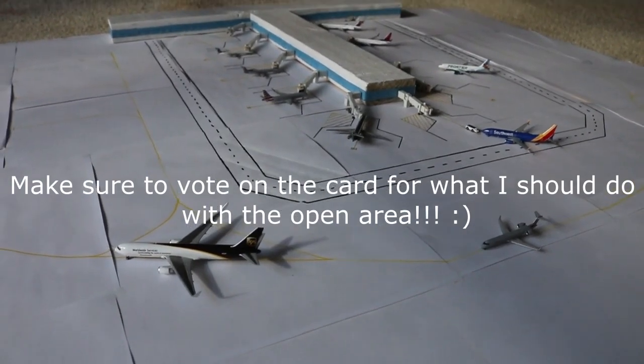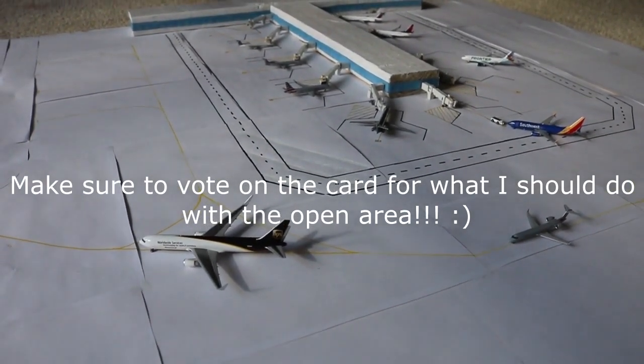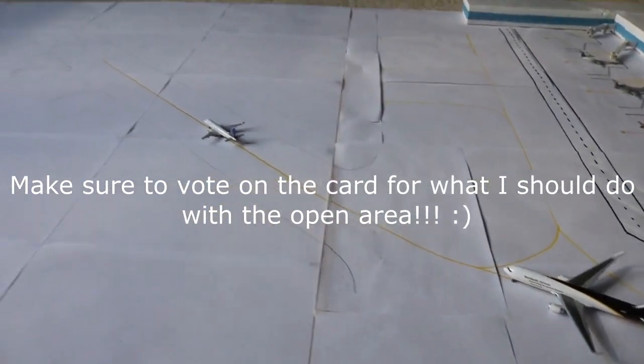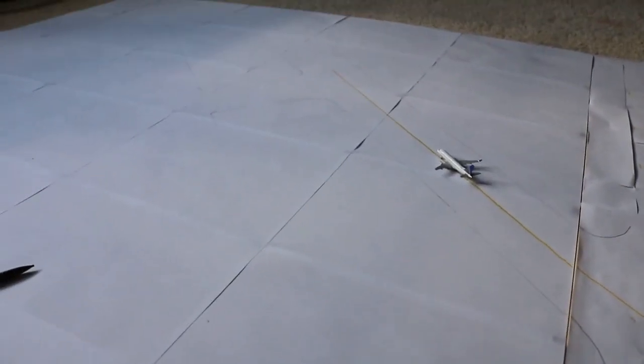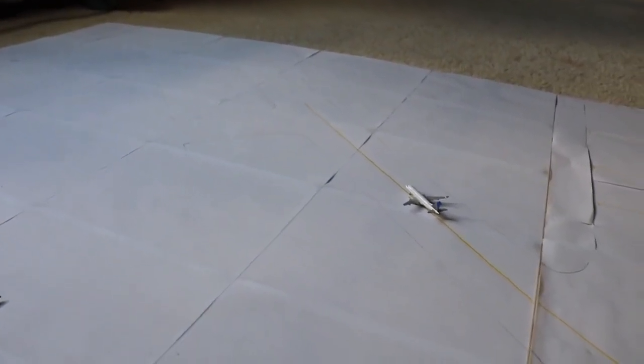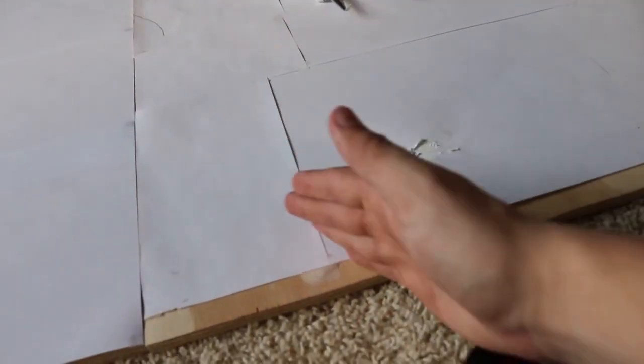On to other news. Pensacola here, we do have a little bit of progress. That's about it, just a little bit more on the taxiway. The runway's going to go right there. You guys can barely see the outline. It's sketched out in pencil, but that's what I'm looking at. It's going to come right through here and maybe just barely touch right here.